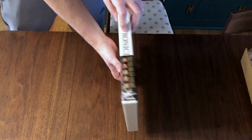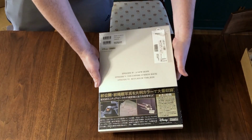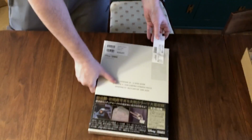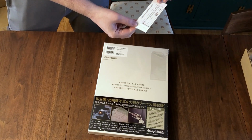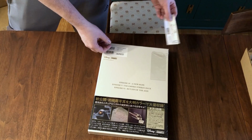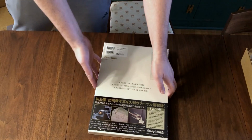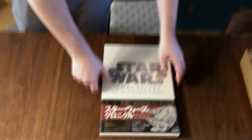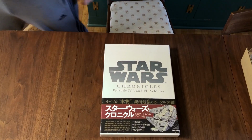It's still in the plastic. Brand new. It's got this little tag here. Not sure exactly what that is. Some sort of retail thing. I'm going to set that to the side. It's got a giant sleeve on it.